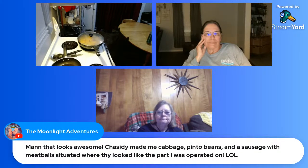And it looks awesome. Chelsea made me cabbage, pinto beans, and sausage with meatballs. That's mean. Almost melted enough. Wow. Now, when you freeze the cabbage, it doesn't take as long to cook it either because it's already gotten soft from the moisture in the freezer. Yep. There's a bunch of moisture in the bottom of it. I drained some of it out.